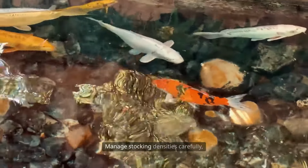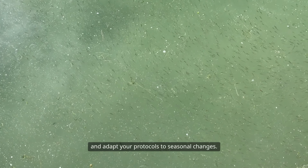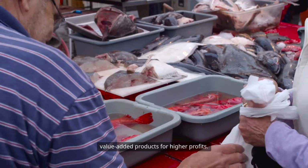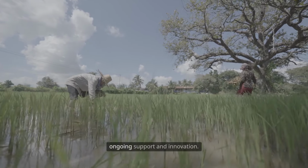Manage stocking densities carefully and adapt your protocols to seasonal changes. Keep detailed records, stay informed about local regulations, and explore value-added products for higher profits. Most importantly, build relationships with other farmers for ongoing support and innovation.